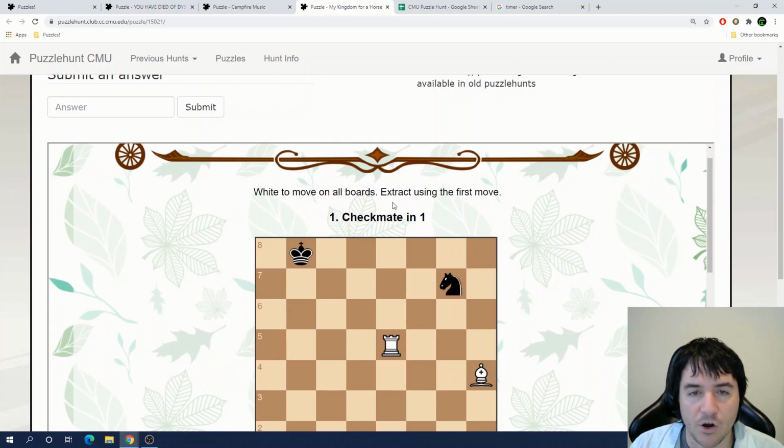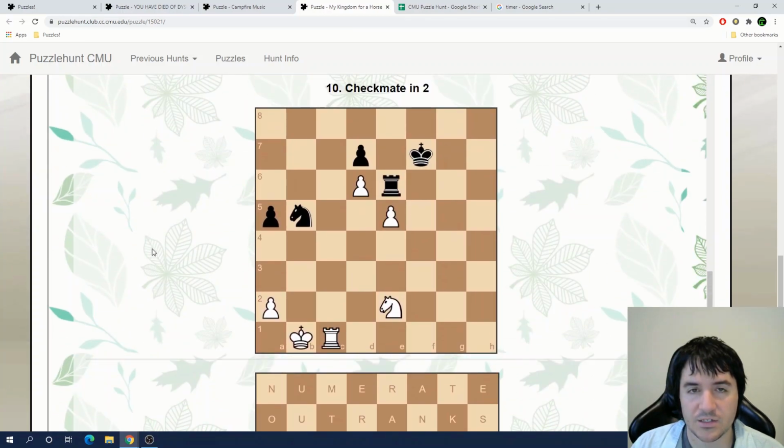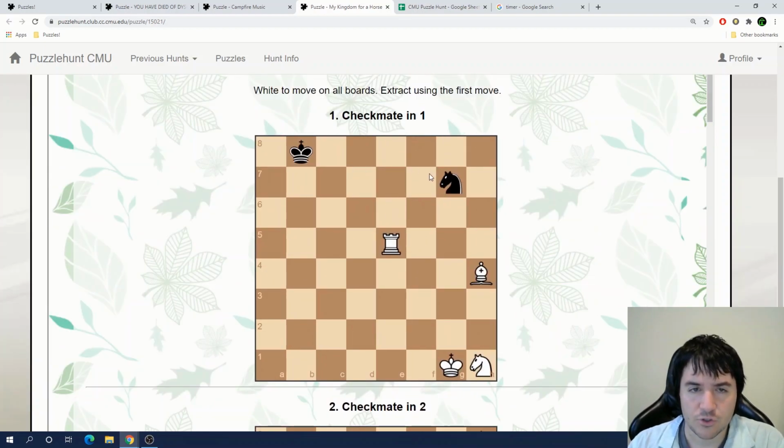White to move on all boards. Extract using the first move. We have, it looks like, 10 different chess puzzles where we need to figure out how white will checkmate black in the number of moves given. And then we have an extraction grid down here. So let me see if I can figure out this first board.